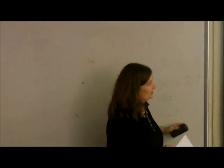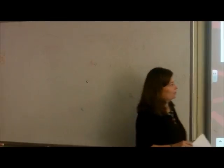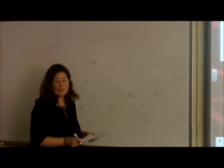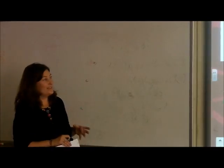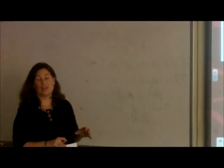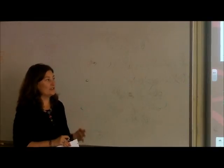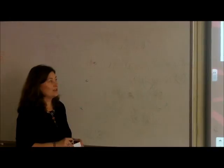This is the next part: at what rate is the angle between the ladder and the ground changing? When you're faced with an angle, it means you have to use either sine, cosine, or tangent. In this particular case, the x and y are changing. That's what we're going to use. We're going to use tangent.